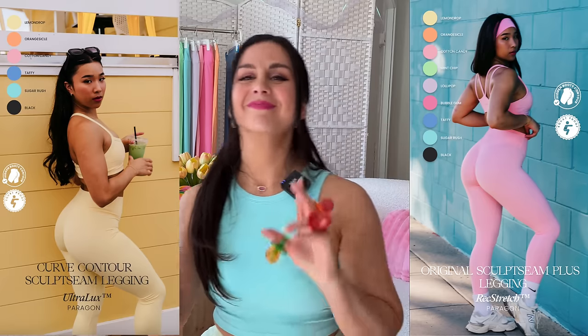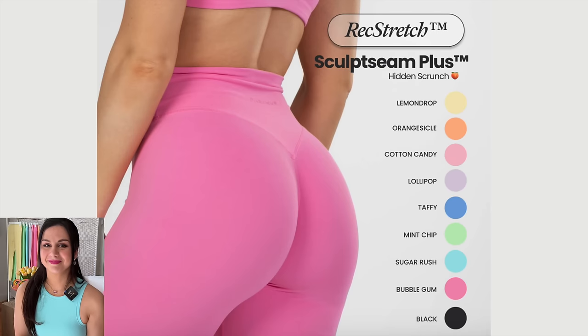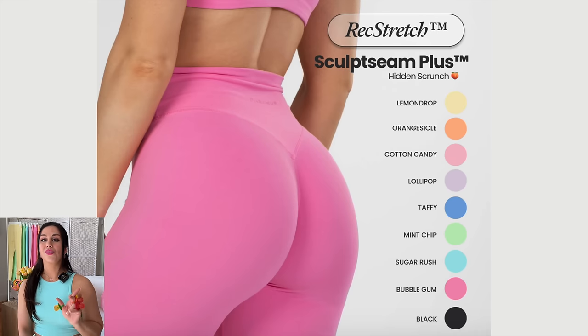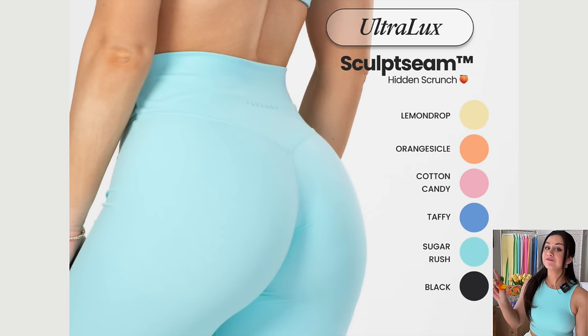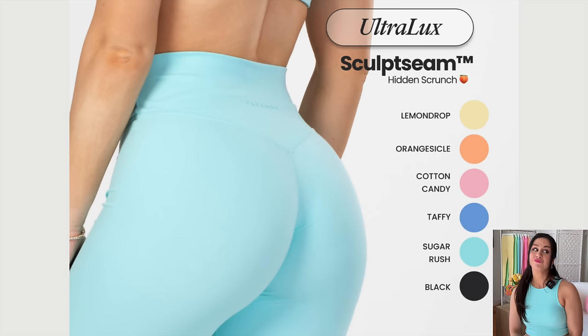So I'm gonna pop up what colors are coming in the Ultralux versus which colors are coming in the rec stretch. As you can see, the rec stretch material is coming with a ton of color options. The Ultralux is only coming in about half, or a little more than half. So please be mindful of this while you're shopping. If you love the Ultralux and you want it in a certain color, double check that it's gonna be dropping in that color that you want.